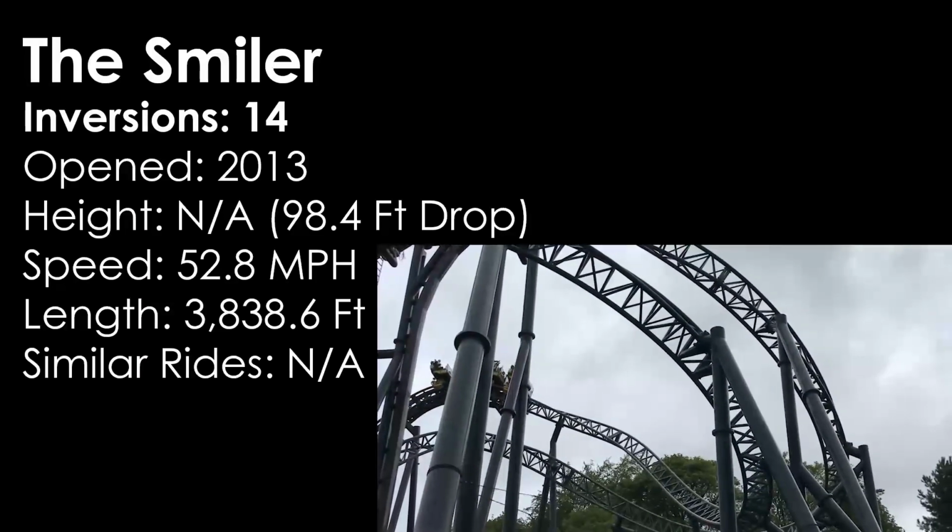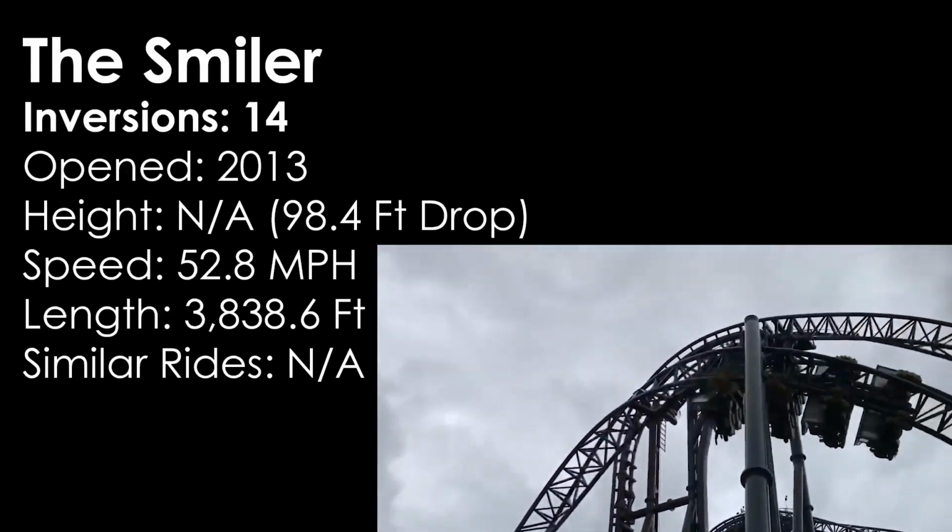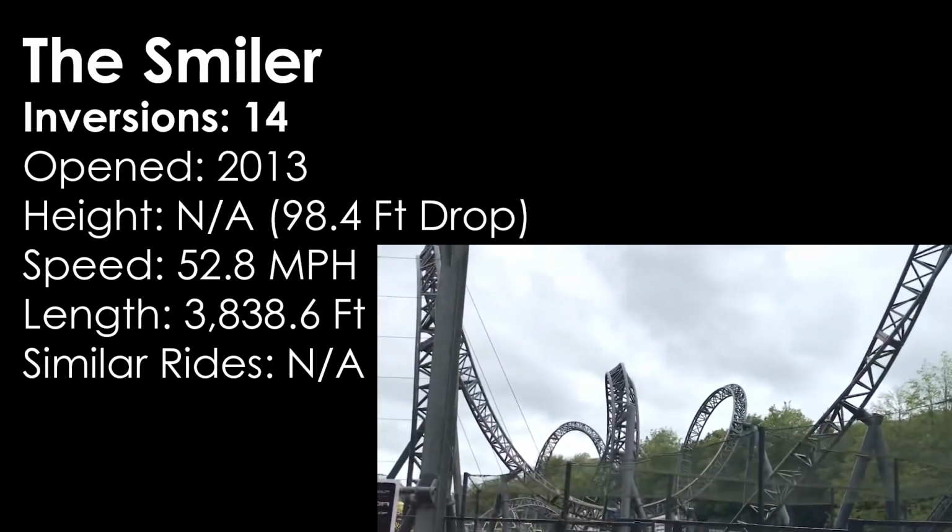Now for the current record holder. You know what it is, it's the Smiler. We all knew this was coming, and it's very well known that this ride holds this record.